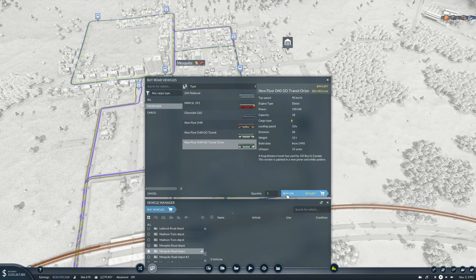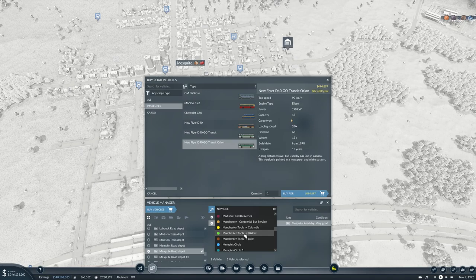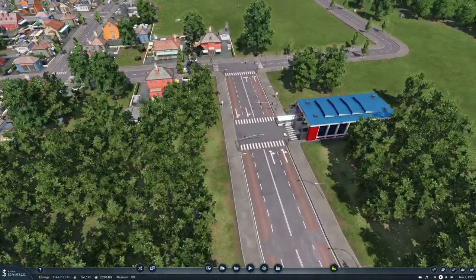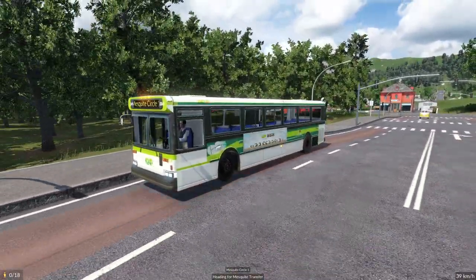And buy another one. Mesquite circle one is that color. Look at this one. Not sure. Okay. Let's take a look. Good looking bus.